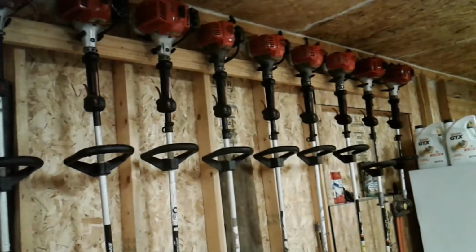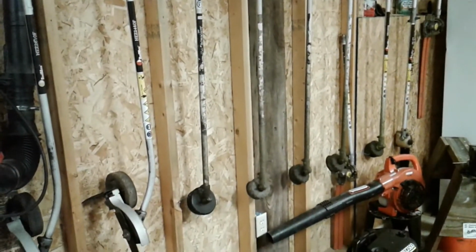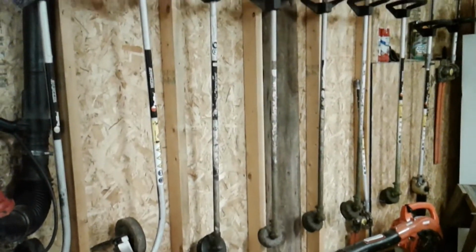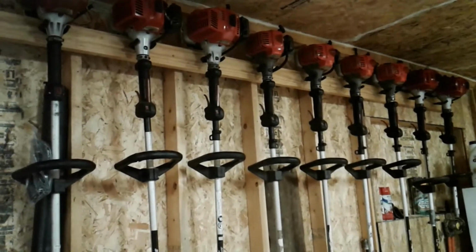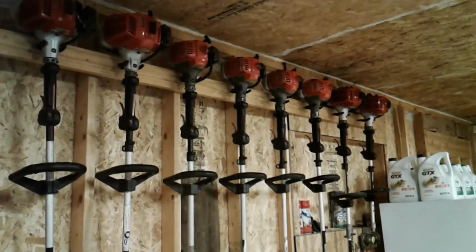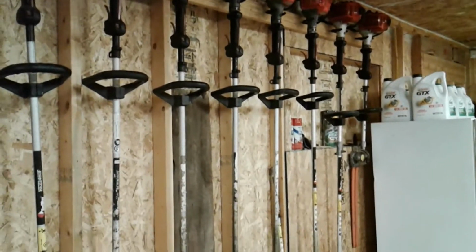And then right next to it, we have a BCZ 3050T. We call it Mad Max because it's just a beast. I mean, it's one of the biggest weed eaters they make. We use those for when we want to take down some sugar cane or trees or something. And right next to that, we got 4 of them in a row. That's our trimmers that we use on a regular basis.